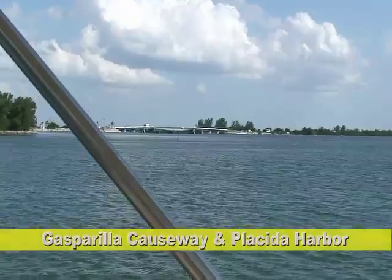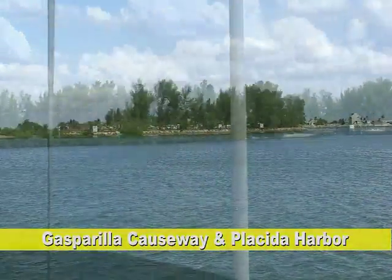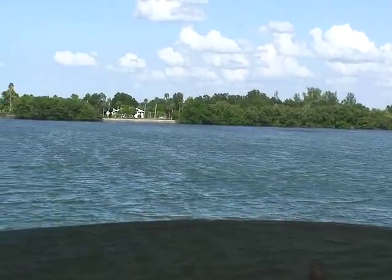And we're anchoring a little early to take shelter from the wind. Bridge in here in this little pocket, and pretty good holding, 6 feet of water.